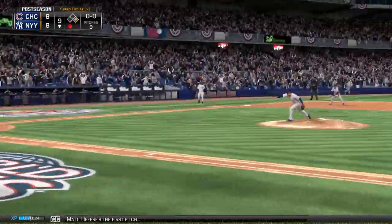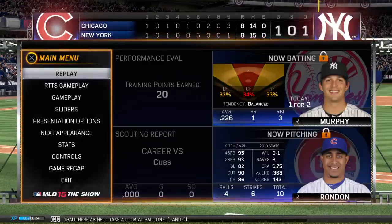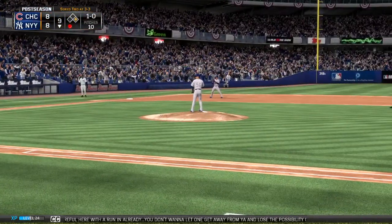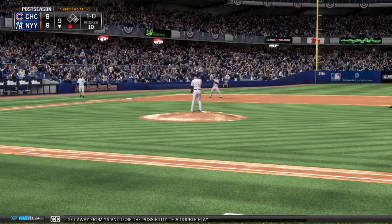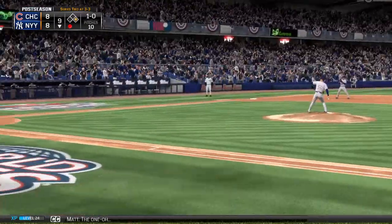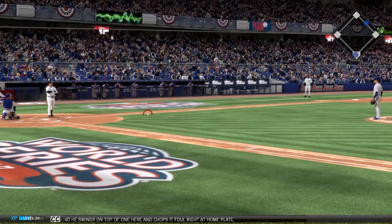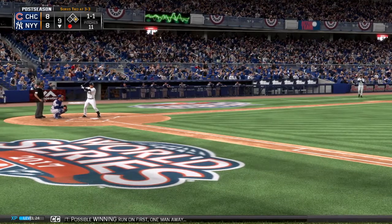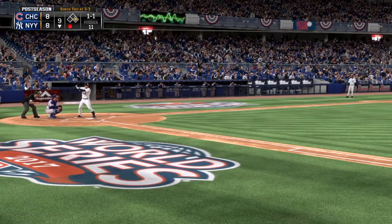Here's the first pitch. A fastball here as they'll take a look at ball 1. 1-0. Here with a run in already, you don't want to let one get away from you and lose the possibility of a double play. The 1-0. And he swings on top of one here and chops it foul right at home plate. Possible winning run on first, 1 man away. Hey, wait for a good one and drive it. And pick one out. Hey, easy right here, kid.